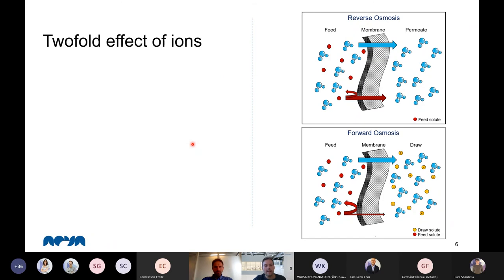So in the end, we figured out that for our tests and our tracers, the effect of the ions is basically contributing to this enhanced rejection. And if we look a bit theoretically on both processes, then we have reverse osmosis with water flux from the left to the right, and a feed solute flux as well. In forward osmosis, it's basically the same situation. We have the feed solute flux and the water flux.